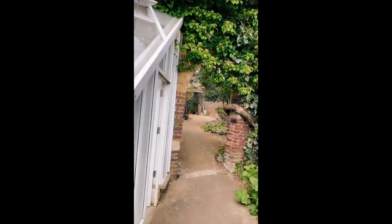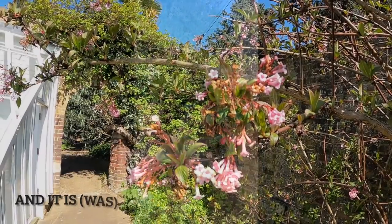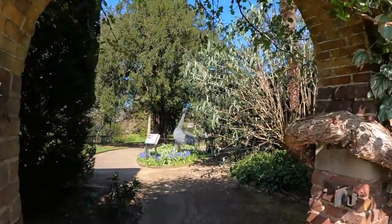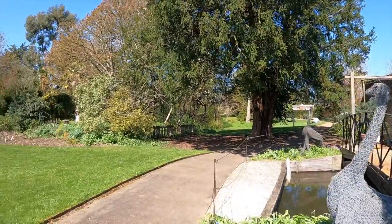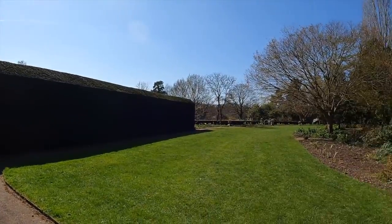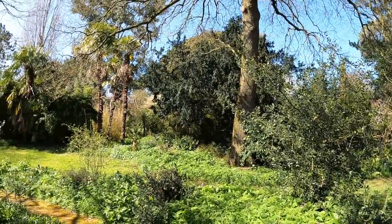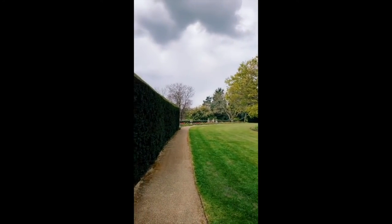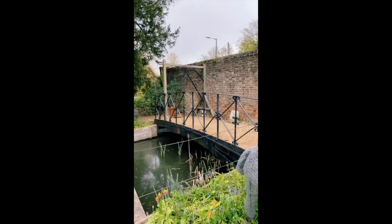Into another world. I love this, going through the walls here. Unfortunately, it's getting dark. I expected to come through here and it would be bright. Of that tree, isn't that incredible? And this lawn here, and there's the tulips over there. And this little bridge is dated from 1832. It's home to a large wisteria.